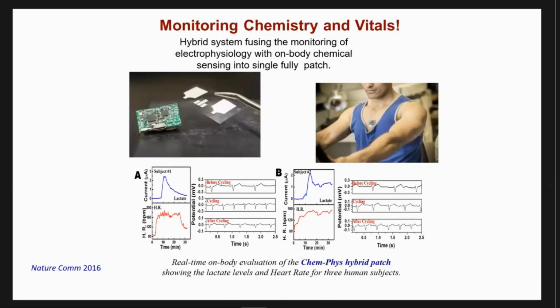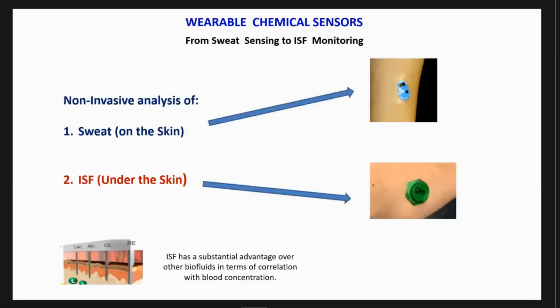So we hope that this multimodality will give you more information. We're going now under the skin. For the remainder of my talk, we're moving from the surface of the skin. This was a pH sensor.